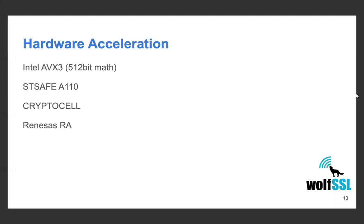The third one there, CryptoCell, is ARM's attempt at having a common platform API set for doing crypto acceleration on ARM-based platforms, versus all the third-party implementers of ARM processors having their own unique one. We've done about two-thirds of the algorithms available in CryptoCell and should have that wrapped up by the summer.